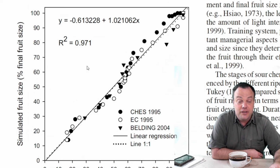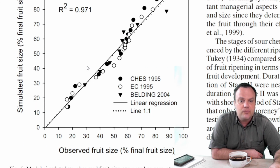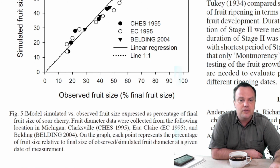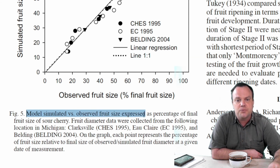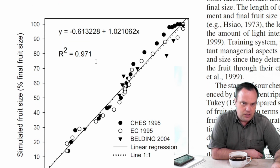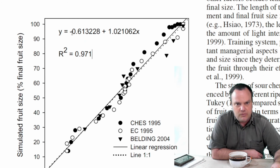And here is a very interesting table. I'll scroll down so I can read this to you. Model simulated versus observed fruit size expressed as a percent of final fruit size of sour cherry. They were able to calculate using growing degree days the size of the fruit.